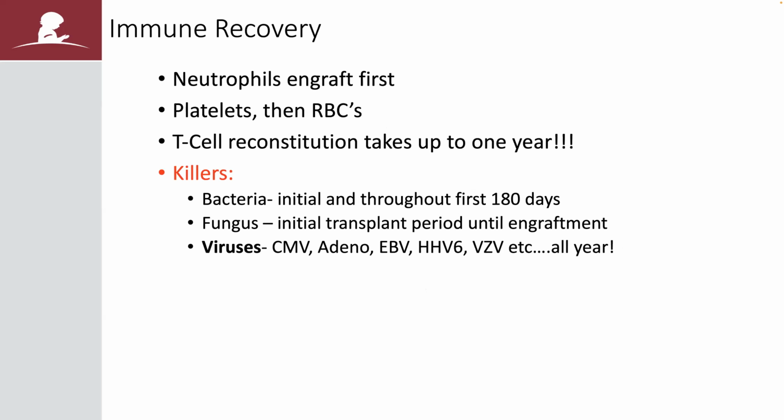Immune recovery: neutrophils engraft first, platelets second, and then RBCs. So usually neutrophils, depending on where you get the source, as I talked about, engraft around 2 weeks, platelets second, and RBCs third. T cell reconstitution takes up to 1 year. What kills the patient usually is infection. Bacteria, this is the initial first 180 days, fungus in the initial period, and then viruses all year.